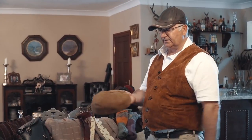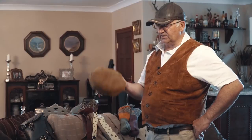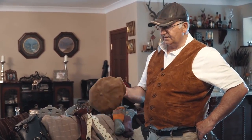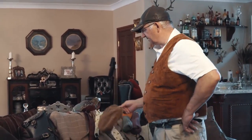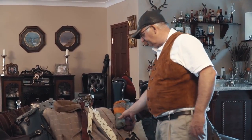These are okay, the flat caps and everything, but they're not easy to keep on when it's a windy day. And they look smart, they're very traditional as well. And as I say, I'm all for tradition, so I don't mind wearing that on a nice day.